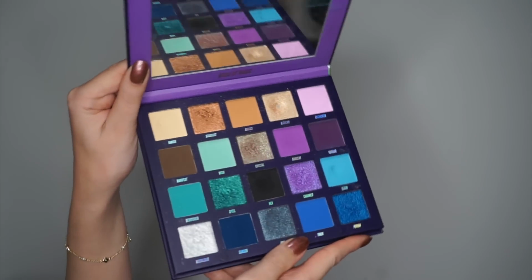Another Beauty Bay palette that isn't my favorite is the Book of Magic palette. I wanted this palette so much, and I didn't get it at the initial release.